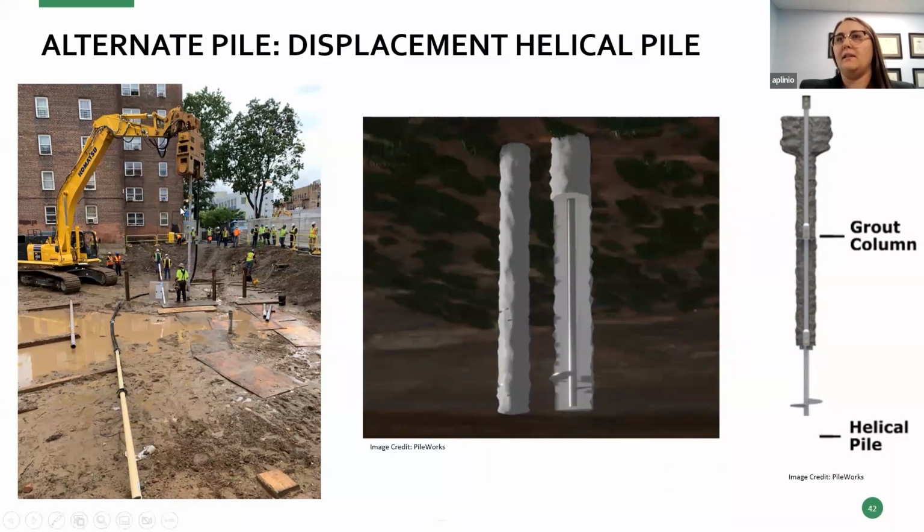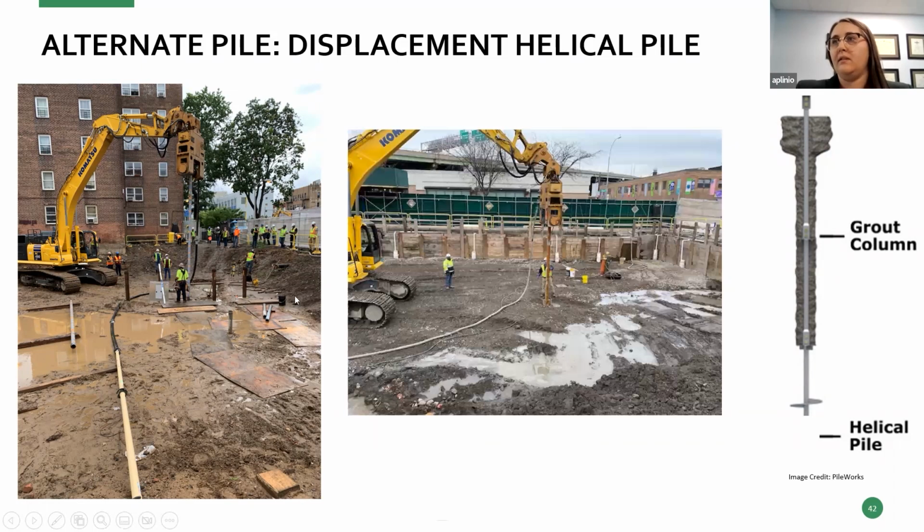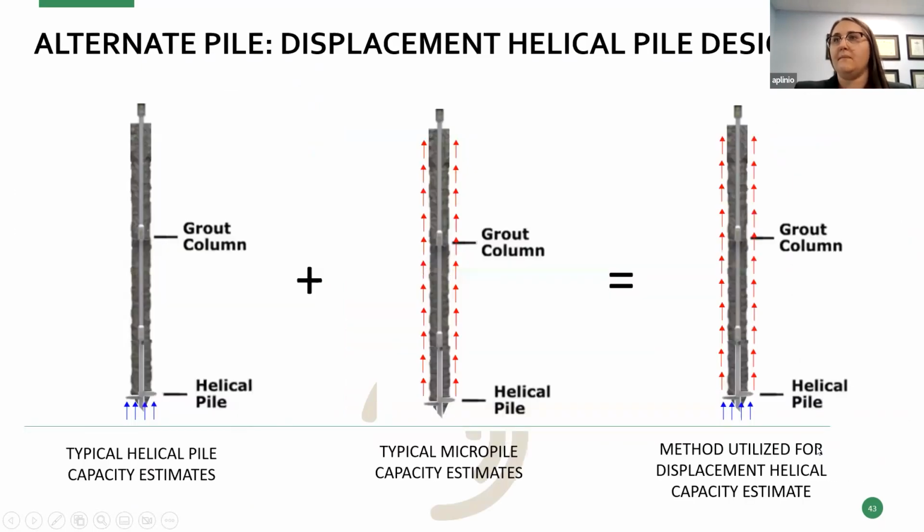So this picture on the left is an example of, here's that pile. You've got a grout hose coming through, and this rig both drills the pile in and pushes the grout through. Another picture of the rig.